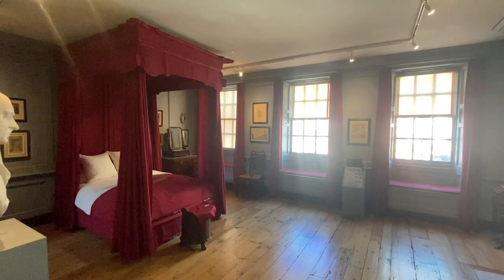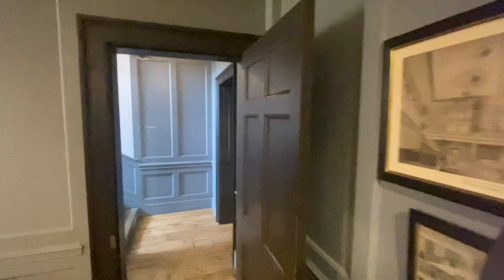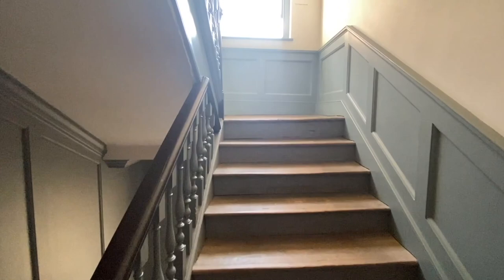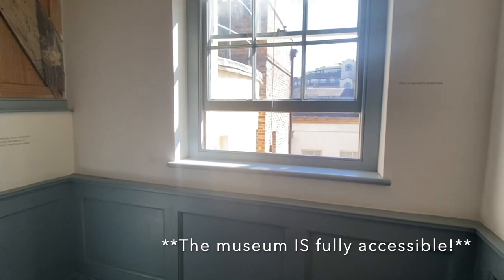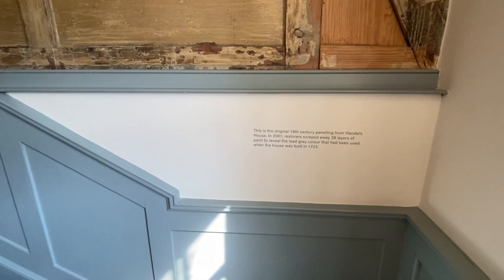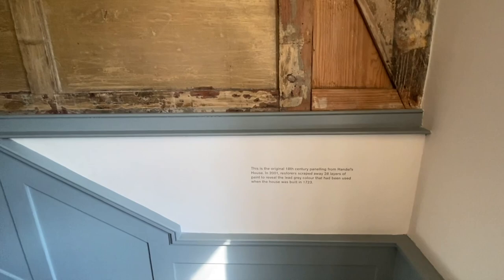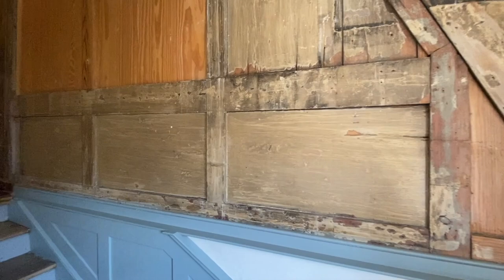Okay, upstairs to the Hendrix flat, third floor. Now, I get the impression this is not ideal, I don't think they would have an elevator, but I will check. So this is the original 18th century paneling from Handel's house. In 2001, restorers scraped away 28 layers of paint to reveal the lead gray color that had been used when the house was built in 1723. Wow.